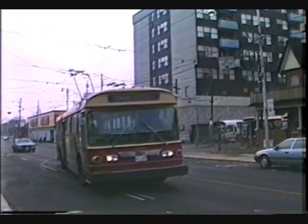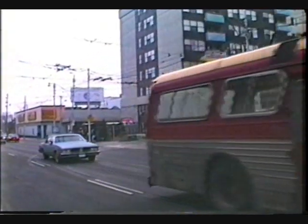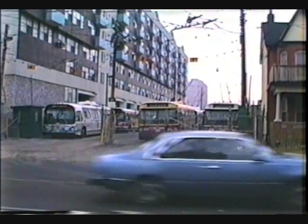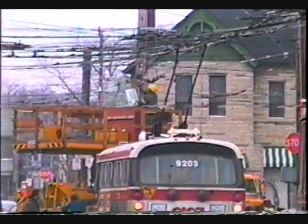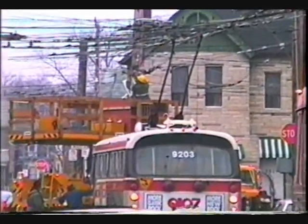Diesel buses now share the Wade Yard with the electric buses. Sewer construction on Lansdowne and Bloor resulted in the dieselization of the Lansdowne line, although electric service north of Wade Yard still operated.